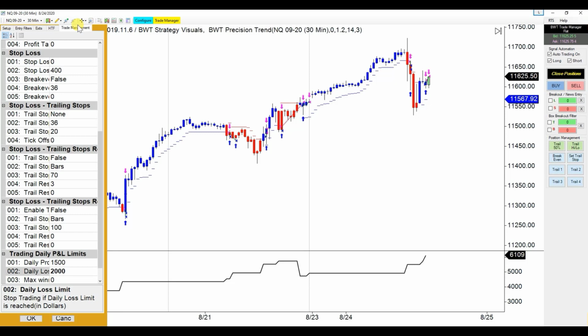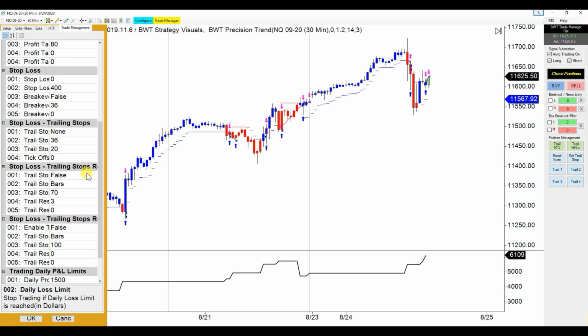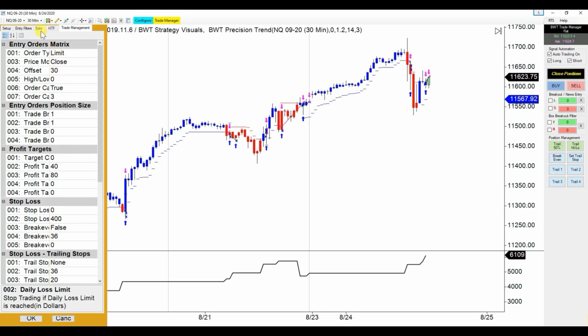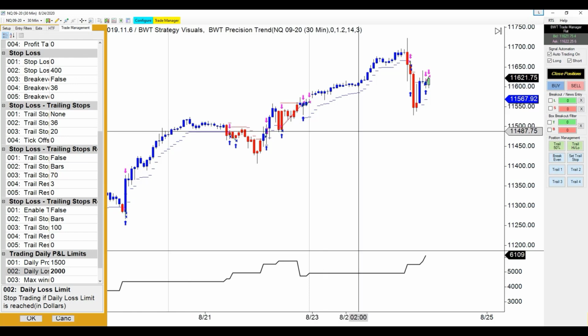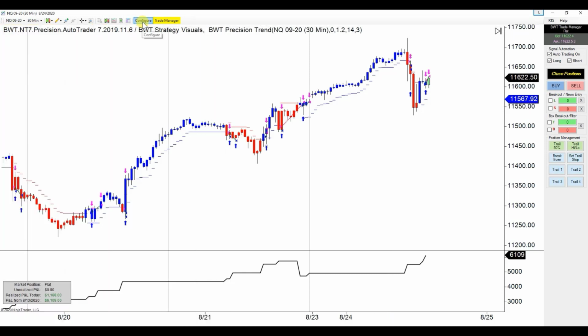Just some aspects of this template. 30-tick pullback, 2 contracts, looking for 40 and 80-tick targets, risking 1,500, risking 2,000, looking for 1,500. Has the precision trend exit on and starts trading at 4 a.m. So I'm going to continue to run it. Obviously, a very large time frame that requires a larger stop. So again, not for every account, but doing well.